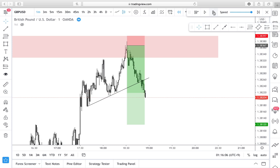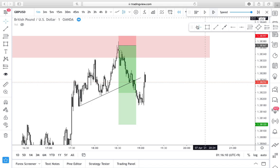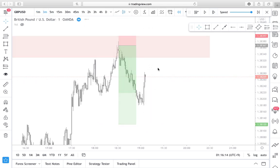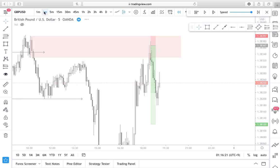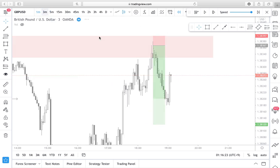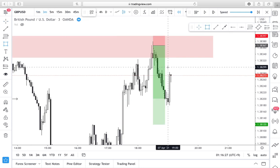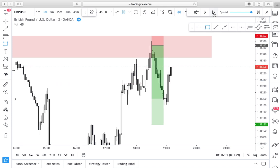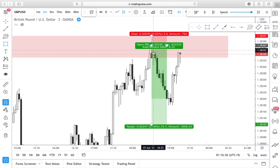Anyway, what happened after that? I saw that price started to reverse, right? We started to reverse like this, and let me just clean this off. Started to reverse, and I saw, was it this 3-minute order block? Kind of looks weird on Oanda, but wait, what? Yes, it was this one.